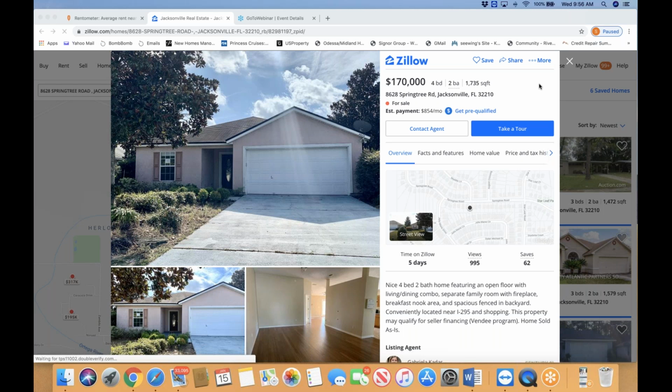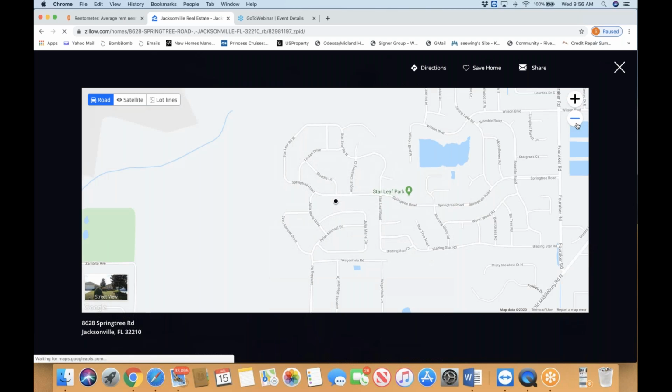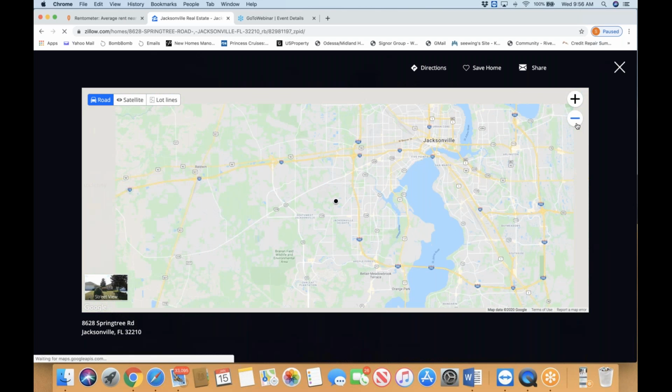And in today's presentation, I'm going to talk about this property in Jacksonville, Florida, one of the fastest growing cities in the country. Very fast growing. So let me give you a very brief overview of the Zillow map. It is in the suburbs of Jacksonville. Many areas of Jacksonville outside the city limit are growing extremely fast.